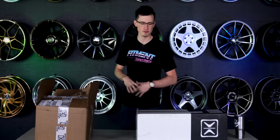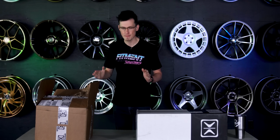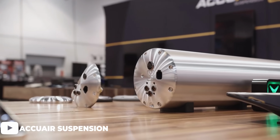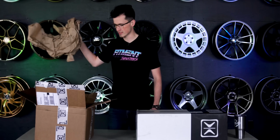Anyway, in other news, we have finally had success with getting the brand new Accuair E-Level Plus system to our front doors. This will actually be going into a build in the shop here relatively soon. Anyway, let's jump into this.